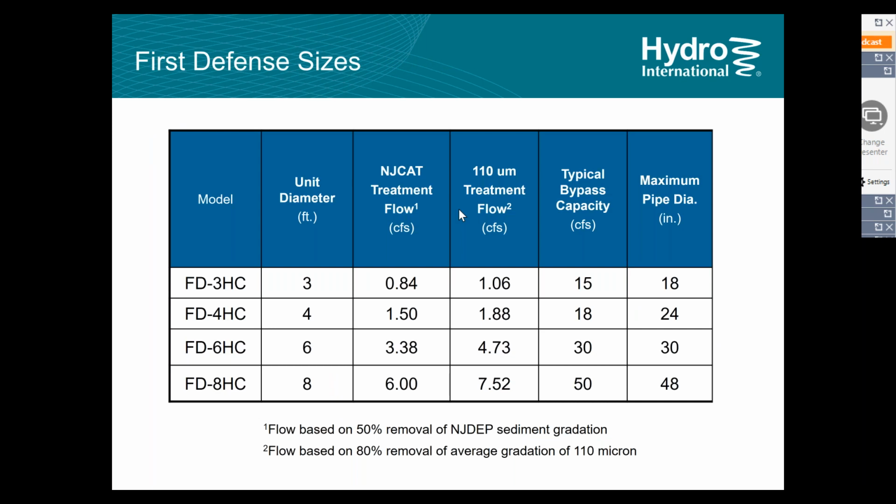We currently make 4 different sizes of the device, from 3-foot diameter up to 8-foot diameter. These are various treatment flows that we're able to achieve. NJCAT, I don't know how many folks might be either from New Jersey or even New York or familiar with the NJCAT verification process, because I know there's a lot of areas of the country that tend to use it as a reference. But those flow rates are the ones that are verified through testing that took place through the NJCAT verification process.